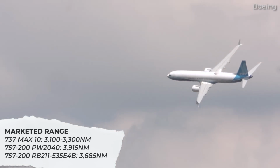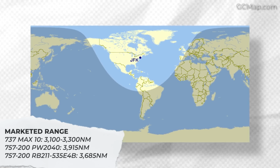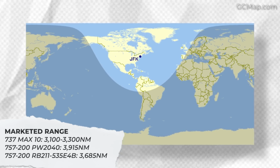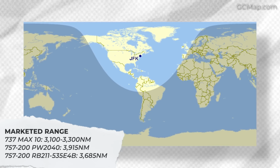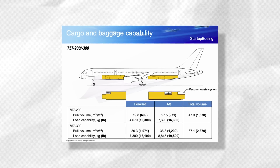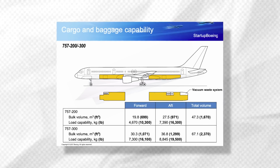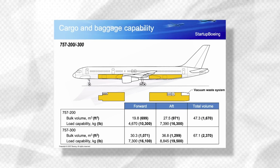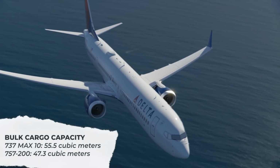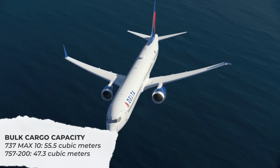This could see the 737-10 still fly transatlantic, perhaps get safely to Dublin. However, requirements for reserve and emergency fuel may ultimately rule out some routes, although JFK to Reykjavik, Iceland, would seem to be a realistic possibility. And then when it comes to cargo capacity, the 757-200 offers 47.3 cubic meters of volume when combining the forward and aft compartments. For the MAX 10, total bulk cargo capacity is stated to be 55.5 cubic meters. Neither aircraft's belly hold can accommodate containers.